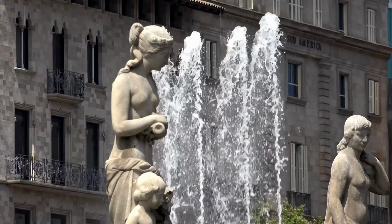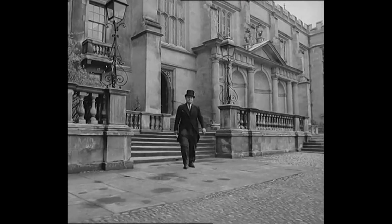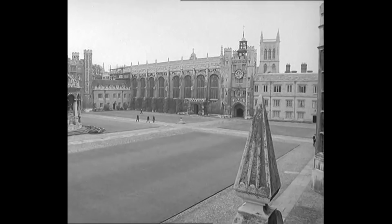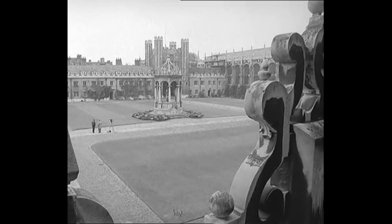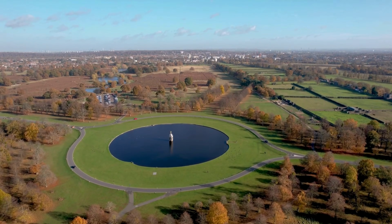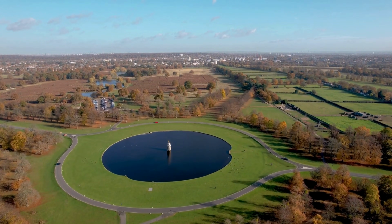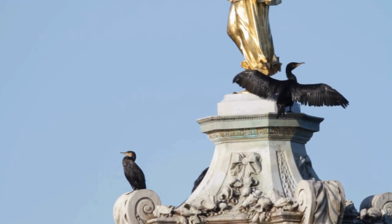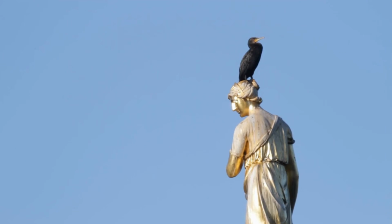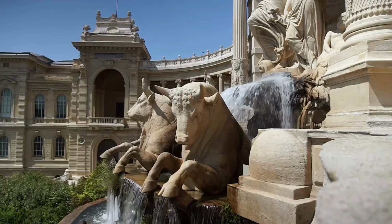Now, throughout history, water fountains have symbolised far more than just flowing water. They've been statements of power, wealth and prestige. And the UK's very first decorative water feature dates back to 1599, nestled in the grand courtyard of Trinity College, Cambridge. Not long after, the royals joined that trend, King Charles actually, and he commissioned the famous Diana Fountain in Bushy Park in 1630.